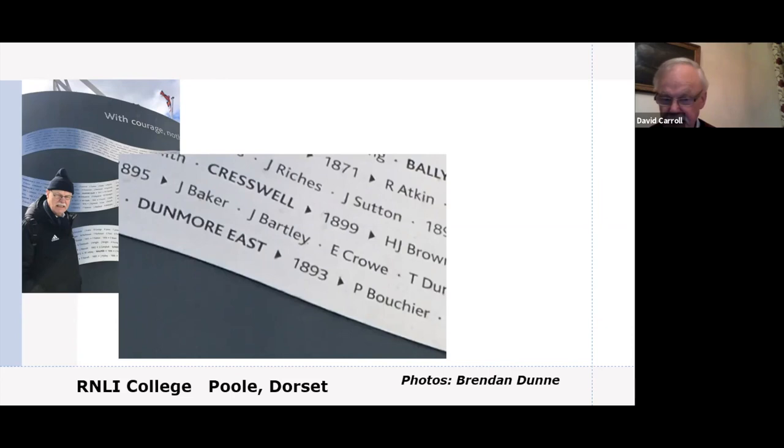And a very nice thing has happened, that in his family, his younger brother called his eldest son Philip. And that name has been passed down ever since in memory of Philip Boucher. And a number of years ago, two Philip Bouchers, father and son, came to Dunmore East and paid a visit to the lifeboat. They were very welcome. They would be descendants of that Philip Boucher. And when we were in Poole, we were able to see his name on the memorial just outside the college. So it was nice to see there for anybody who visits Poole.